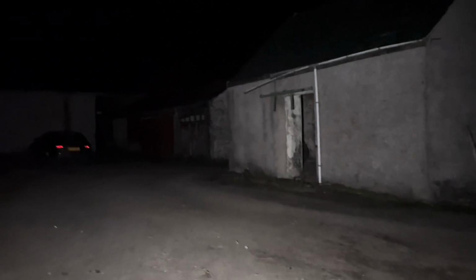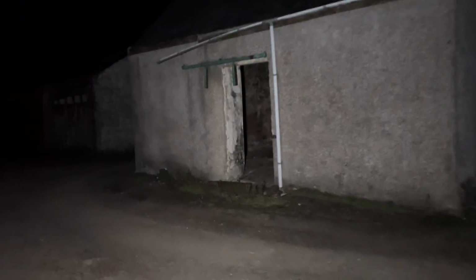Right, we're around the other side. That's my car, not just a random car. And there are some outbuildings. I don't know if any of them are going to be worth looking in. I have a feeling this one isn't.